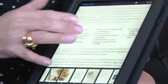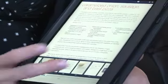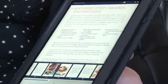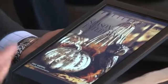Are you going to be offering any upgrade pricing for the folks who did buy the original Nook tablet? We haven't announced anything. We've obviously had discussions about it. Coming out of the gate, we think that we probably won't offer that, but it's something we do think about.